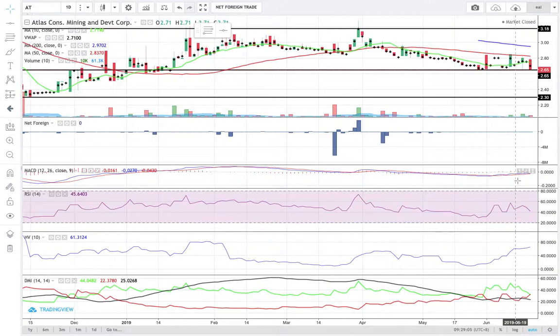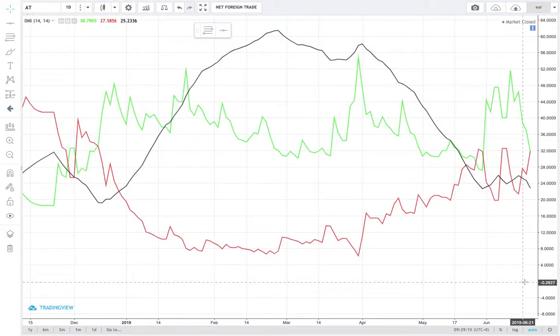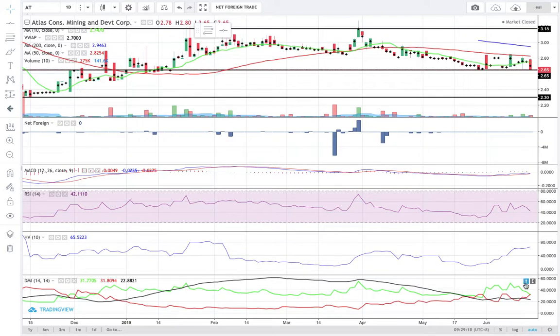I'm seeing a bearish convergence between MACD and the signal line. RSI together with the other lines here are all downward sloping already. The positive DMI is about to register a death cross below the negative DMI, and that adds up to my bearishness for this stock. So don't trade AT yet. Don't enter a new position. Wait for it to break below 2.65.